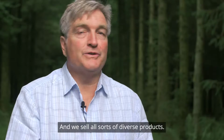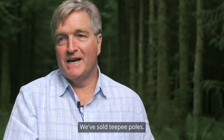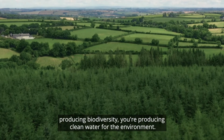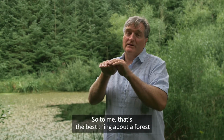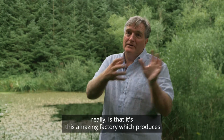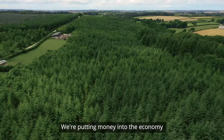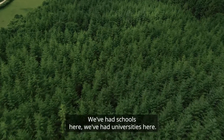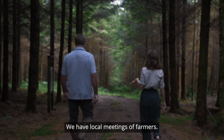We sell all sorts of diverse products. We've sold ship's masts over the years, we've sold teepee poles. You're producing landscapes, you're producing biodiversity, you're producing clean water for the environment. So to me, that's the best thing about a forest really, is that it's this amazing factory which produces one tangible product, but it also produces a whole load of intangible benefits. We're putting money into the economy locally, we're engaging with the local community. We've had schools here, we've had universities here, we have local meetings of farmers.